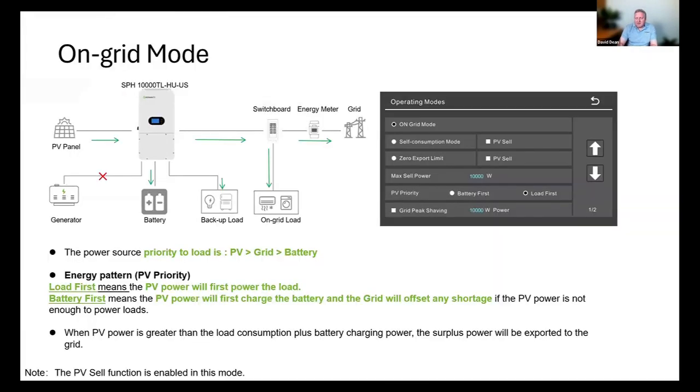Let's get into some of the cool stuff about it. One of the things that makes SPH unique is that there's lots of ways to program the system, to set the system up, to create different parameters so that it will operate in different scenarios. And I'm going to hurry because we don't have a whole lot of time for others to present.